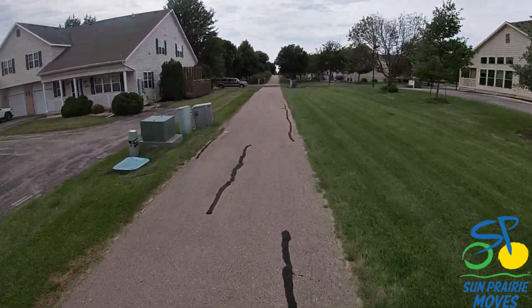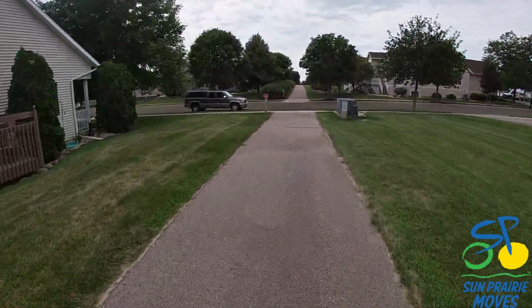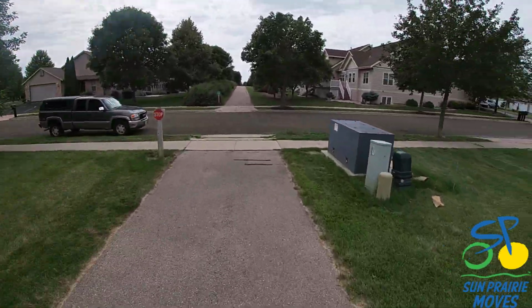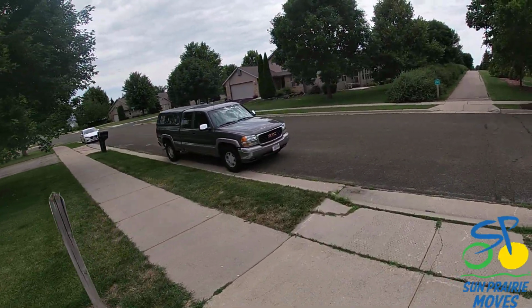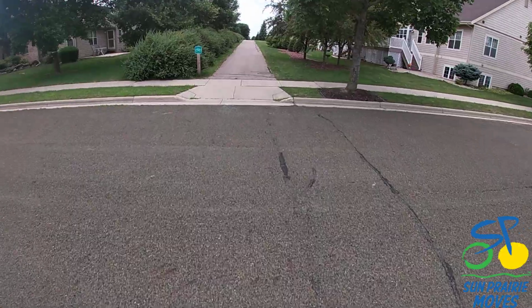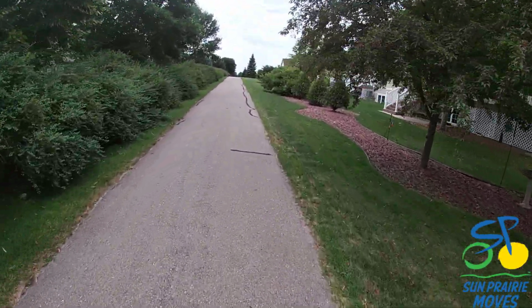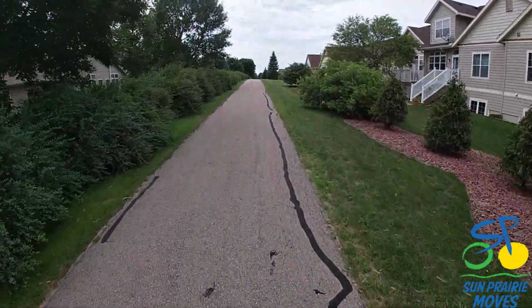And then we're going to continue on, and I'll take a quick detour and show you the new path in the Reserve neighborhood, and then we're going to come back and go through Shonas Highlands, and that's where the trail is going to end, and you can return the same way you went, or just continue on up on the sidewalk back to Orphan Park.